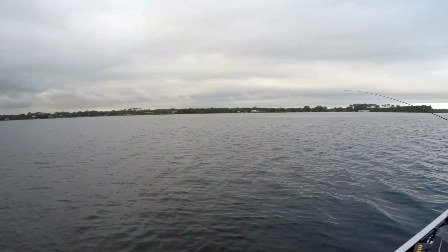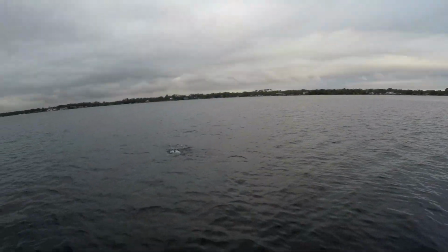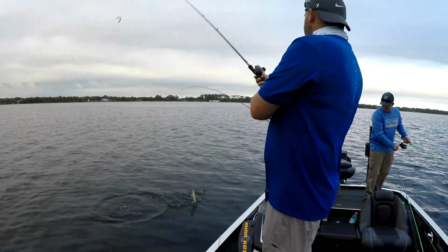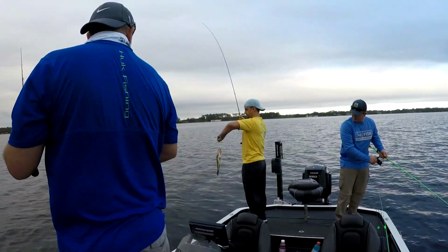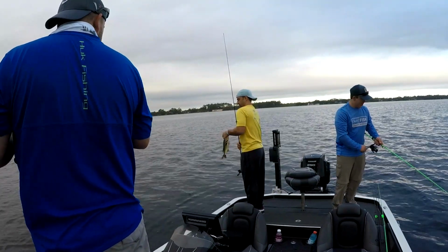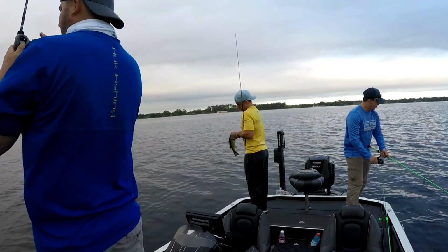There you go. I was just about to switch sides of the boat too, Sean. Look, yeah, it's a little schooler. No, same. Just the loud one. Went down in. I should try to actually lift this one. This thing. Oh, it's because of all that grass.